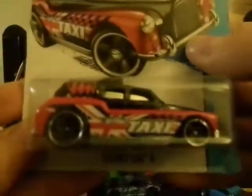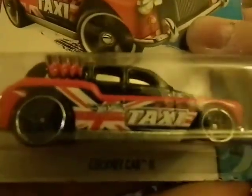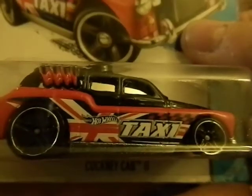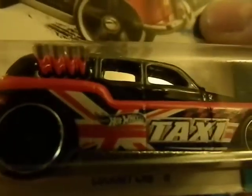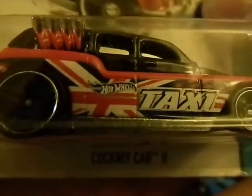And then the last car that I picked up, and I love this car. Dismania, I think, picked this up on one of his older videos, and I saw that. I actually have seen this in the store maybe once or twice. I just passed on it, but I just finally got this. I got these 3 cars at Smith's grocery store when I went grocery shopping. But the Cockney Cab 2 is just so cool. I love this taxi cab. Probably going to be one of my favorite taxi cabs.